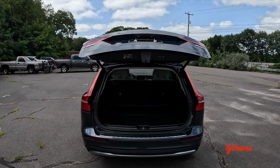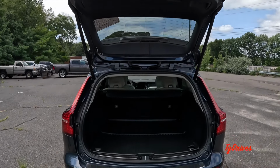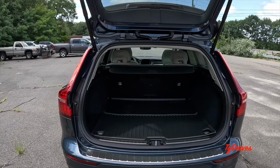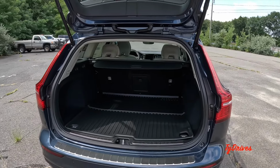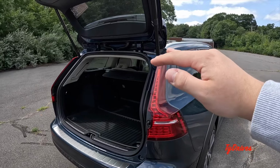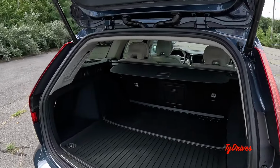Let's take a peek under the hatch of the V60 Cross Country. Now, what's the main reason you would buy this over the S60? I think it would be cargo space. And this V60 definitely delivers. Obviously, quite a bit taller cargo space than an S60 would have, and so you can definitely fit some taller items in. So if you go to a nursery or anything, you can get some larger plants.